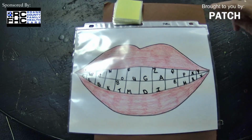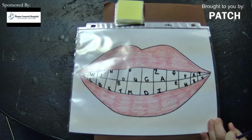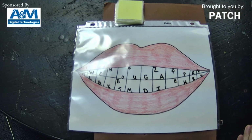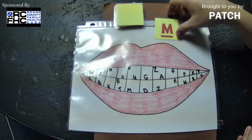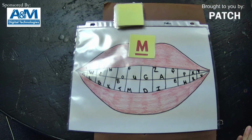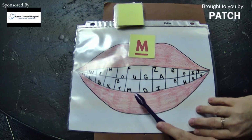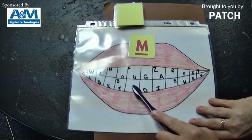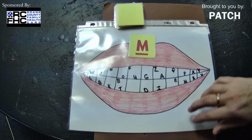All right, so I've got my mouth, I've got my ABC cards, I've got my toothbrush, so we're ready to go, right? Okay. We'll pick a card. Oh, the first letter I got was what? The letter M. All right, so we need to look in the mouth, see if we can find the letter M. Do you see it anywhere? Yes, I do, right there. So then we're going to brush, brush, brush, brush away. We brushed away the letter M.